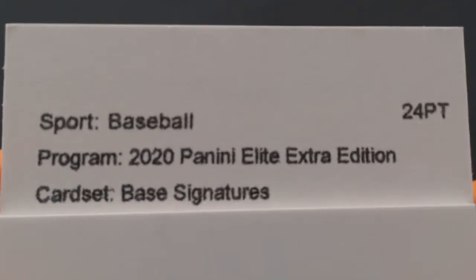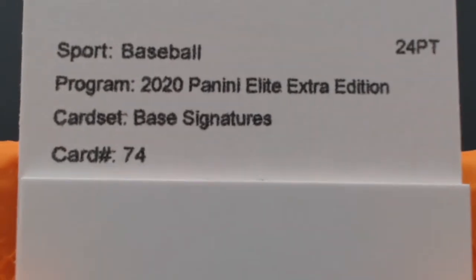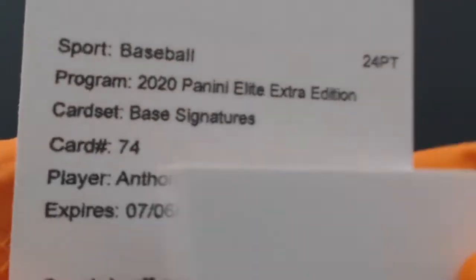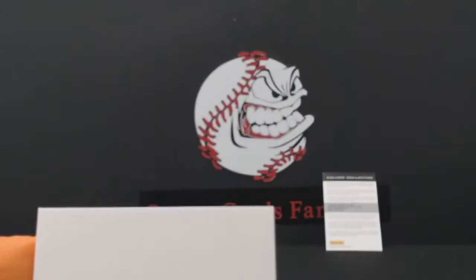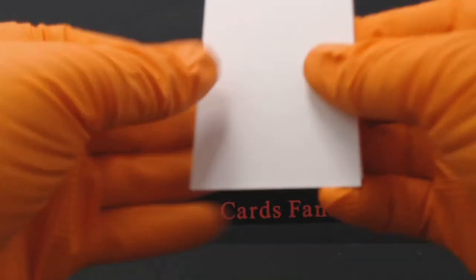Our first redemption, good luck. Baseball, good start. 2020 Panini Elite Extra Edition. Base signatures. Card number 74. Anthony Servadio. Anthony Servadio. And our final redemption. Good luck. See who we got.